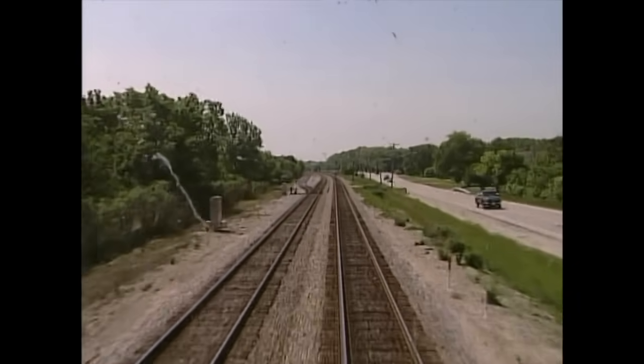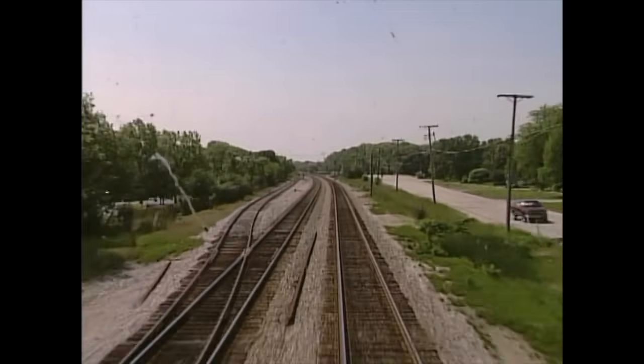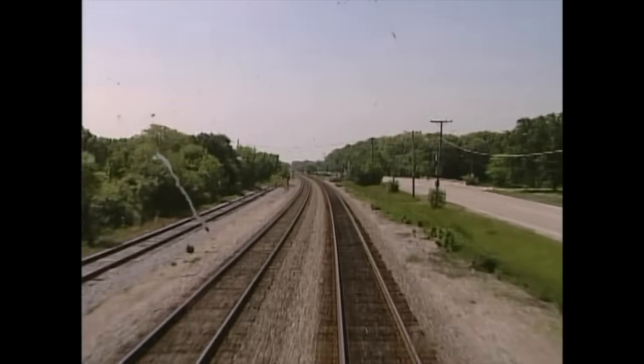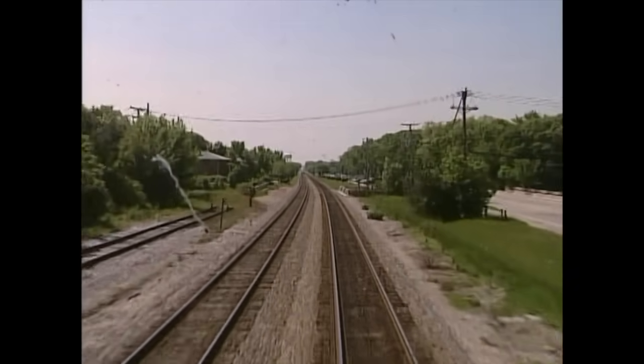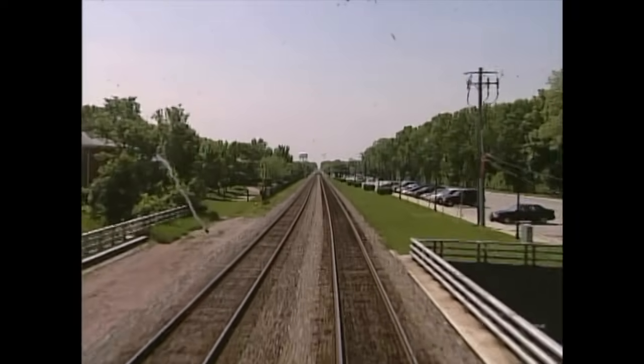Actually, I think a good steam excursion would be kind of nice around here. Frank doesn't say anything about that. Well, there will be one, the UP Challenger. Are they coming on our line? No, they'll be out in West Chicago, out that way.